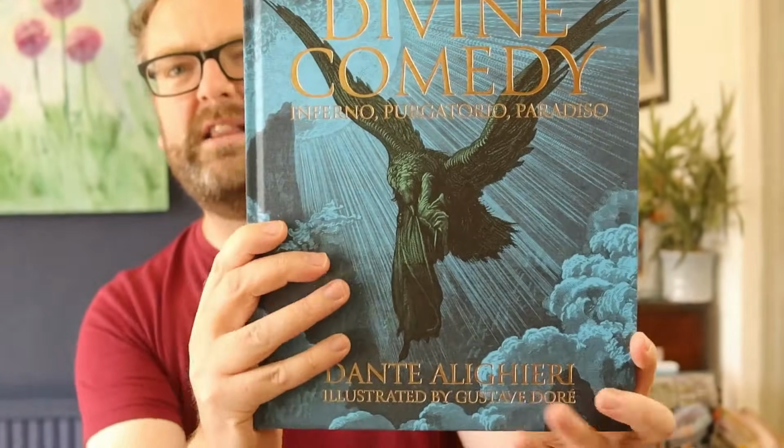I hope you can appreciate the beautiful blue. It's just a bit darker than a sky blue. You've got all the clouds here. You've got Dante on the front being pulled upwards by the great eagle. And the translation itself is by Longfellow.